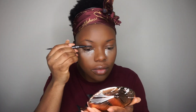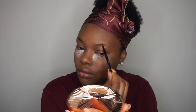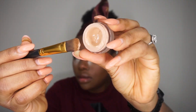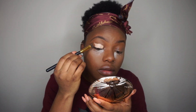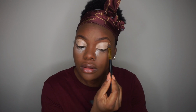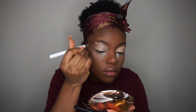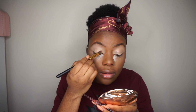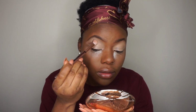For eyebrow, I'm using this pencil by Kevyn. I'm going to use the Gerard Cosmetics eyeshadow primer in the shade medium. So I'm going to use the Physician Formula eyeshadow palette. This shade right here. The shadow is pigmented. I'm using a little bit.